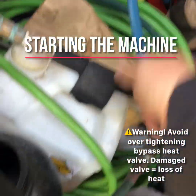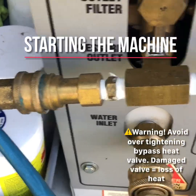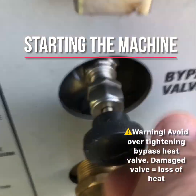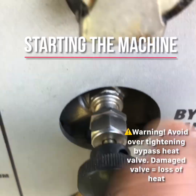Now, I want you to set up the next hose. Right here to the pressure outlet, you have your high pressure, high temperature hose. You could do your heat bypass right here. Turn that down. Now when you turn this heat bypass valve down, you turn it down.